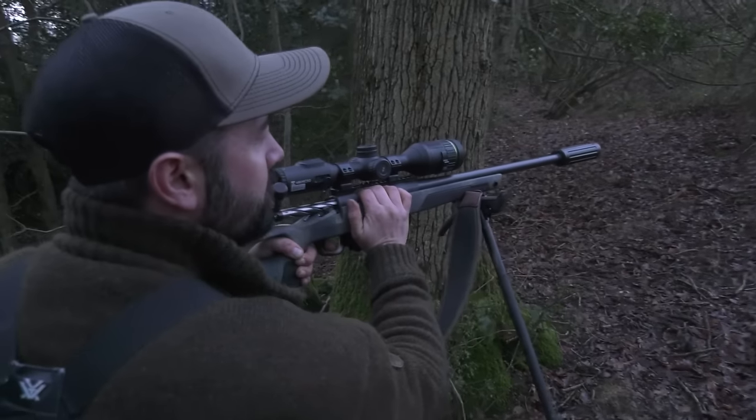Fox moves just as he shoots. Fox down. But the knockdown power of the 308 does the job.